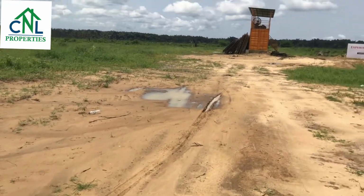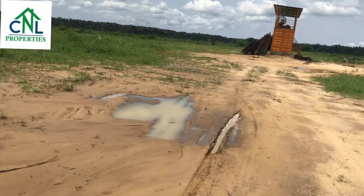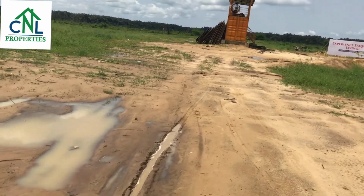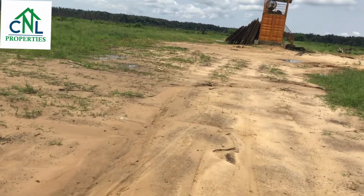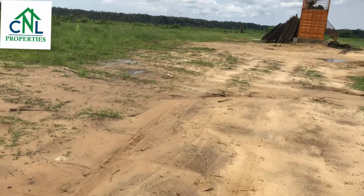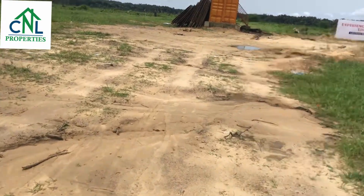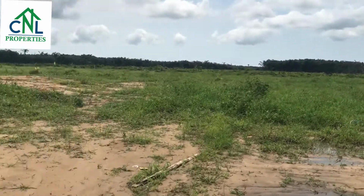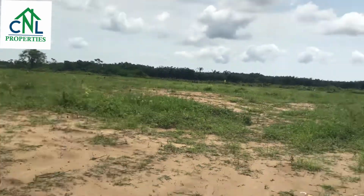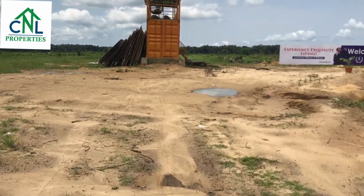One of the beautiful things about owning a lagoon front plot, which I've told you previously, is its economic viability. The title of this estate, the developers, serious minded guys that are really interested in seeing to the value appreciation of your property around here. Can you see that? See the mass of land. You don't want to miss out on this offer, please. This is something you need to key into ASAP.